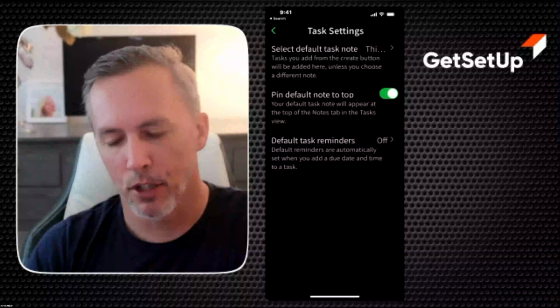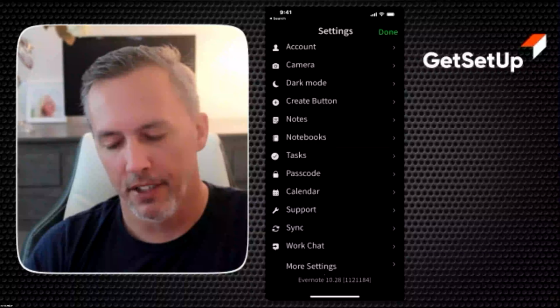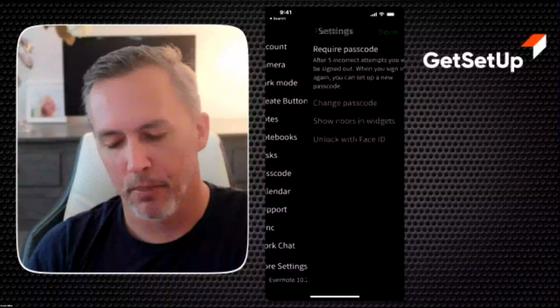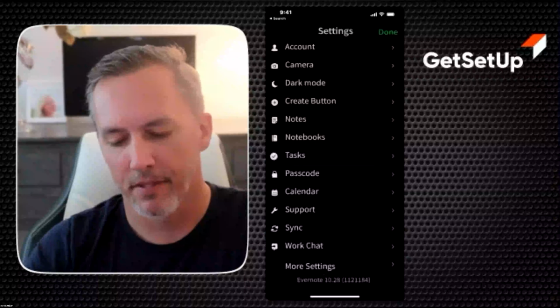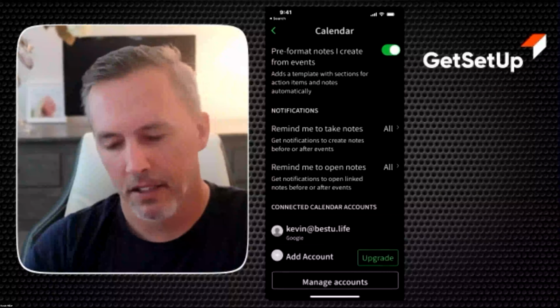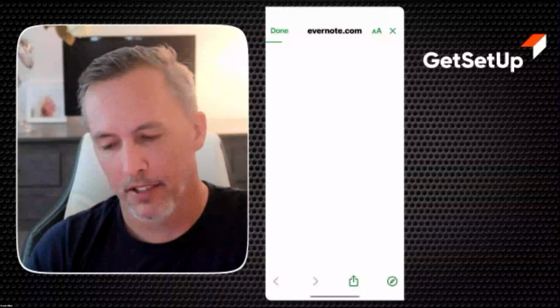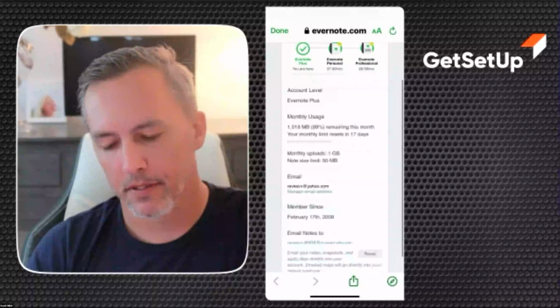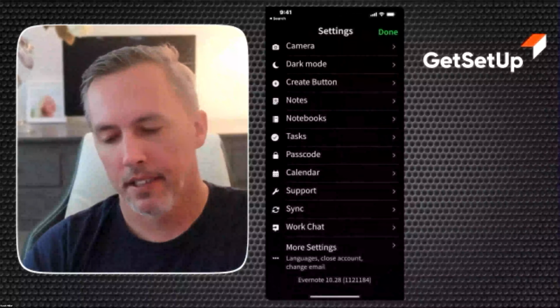Tasks, I don't use tasks at all, but it has a task feature. I think it's best as a notes and notebook program. You can put a passcode on it to protect it. You can also attach your calendar, connected calendar accounts. What else? Support, sync, work chat, more settings. This opens up in your browser on your computer to see more settings. I'm using the free plan right now.